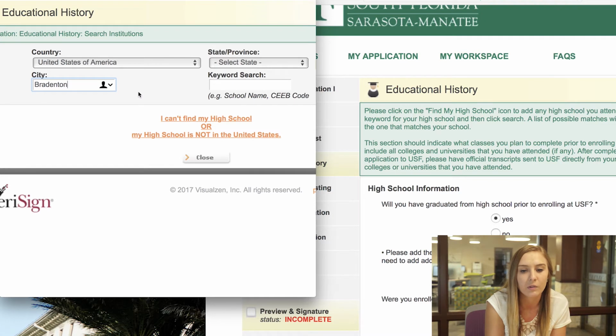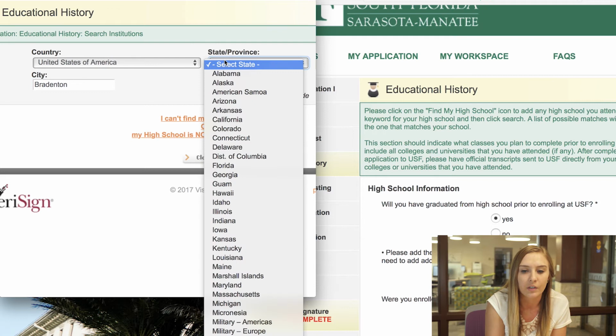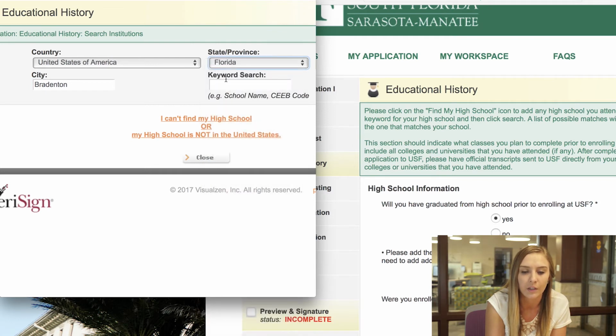For instance, for Lakewood Ranch High School, you may want to add the word Lakewood. This will help account for different versions of the school's name. You can use this method to find a college or university for dual enrollment later on.